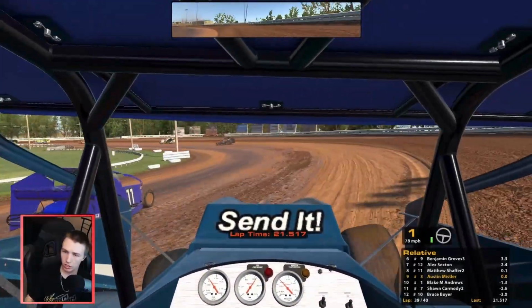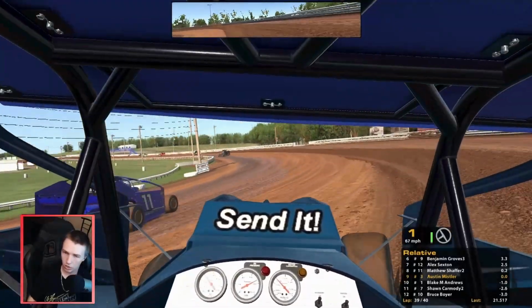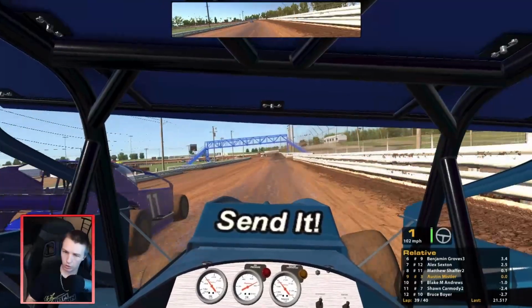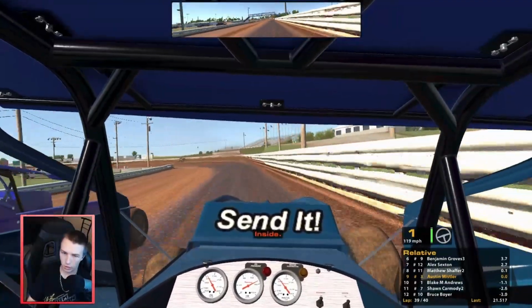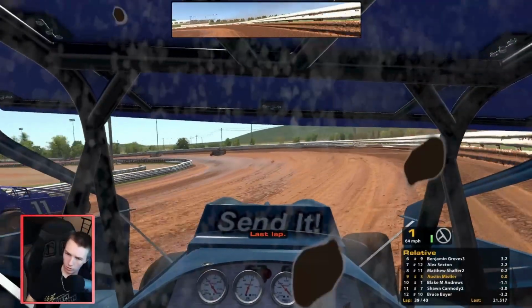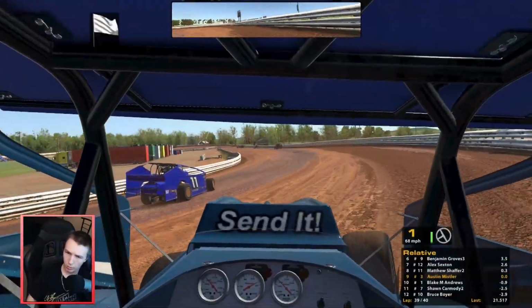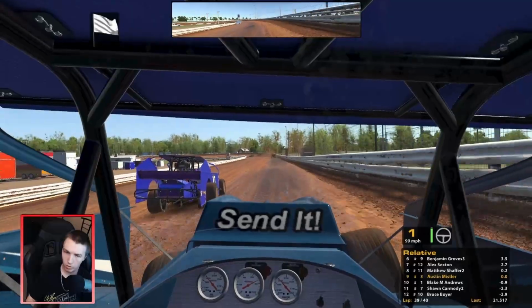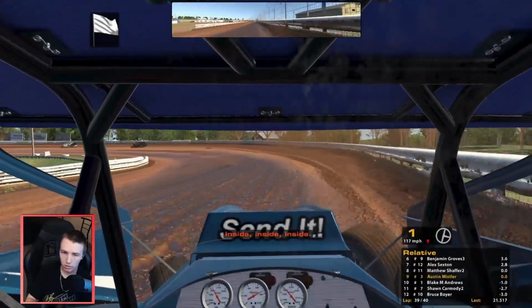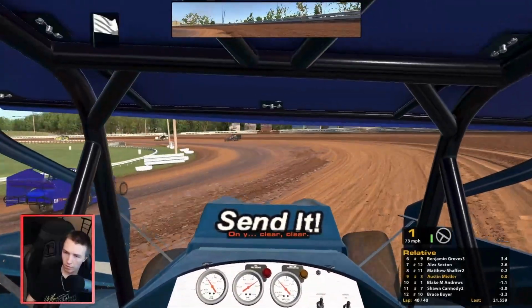21.5. Starting to catch the 11 car here. Slow and steady. Is he leaving the outside for us? He is. I thank you. Clear, clear, clear. Last lap. I hope we can get by him here on the final lap. He's still leaving the outside for us. Inside, inside, inside. On your clear, clear.